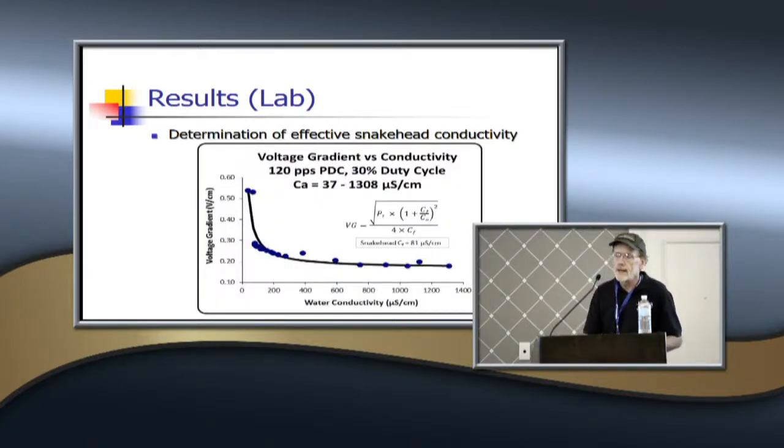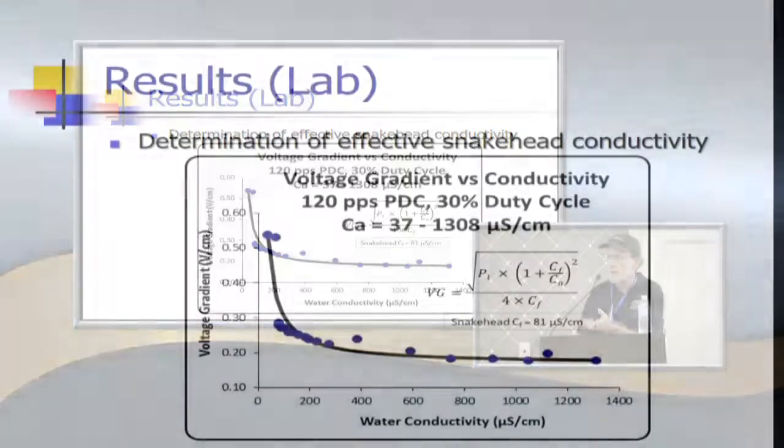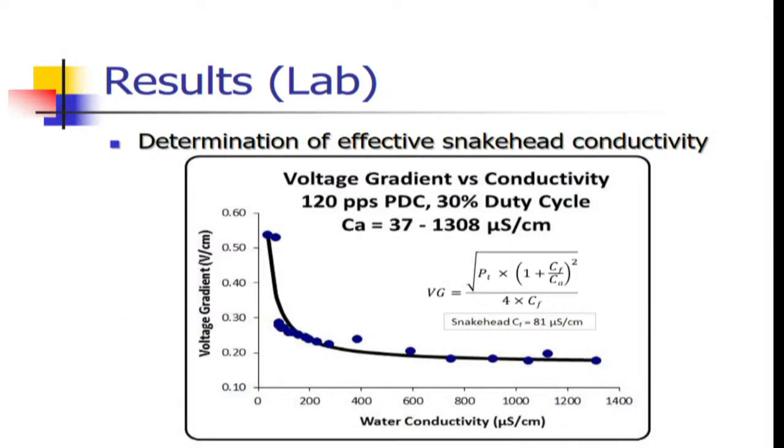Okay, snakehead conductivity. Basically what we do is we change water conductivity and look at some mobilization response, and we plot that. Those are thresholds for mobilization across different water conductivities. We fit a curve to it, and part of that curve fitting means we have to estimate fish conductivity. So for snakeheads, it came out about 81 microsiemens per centimeter.